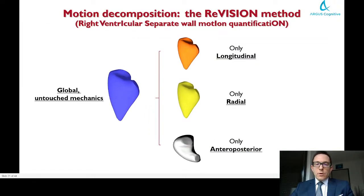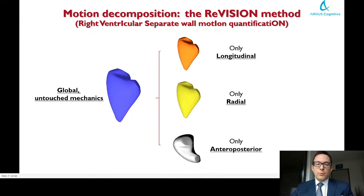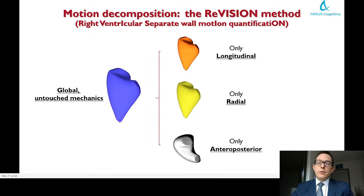And I would like to talk about now the revision method, which is developed by Argus Cognitive, and our approach in providing a more detailed, more thorough investigation and characterization of the RV's functional.